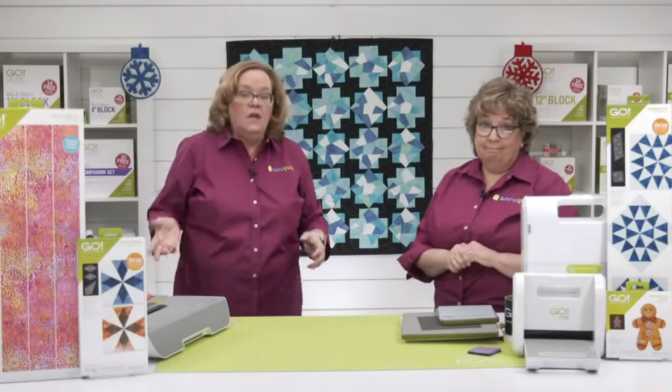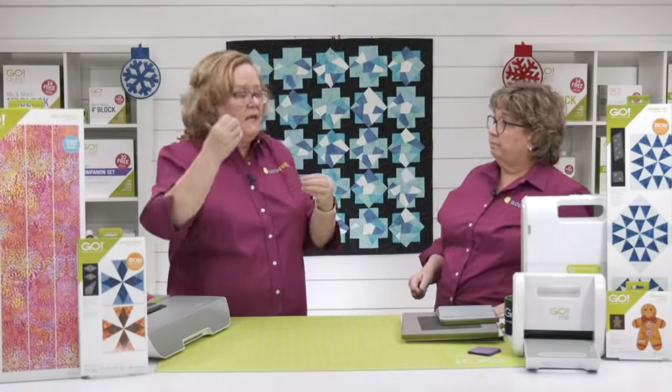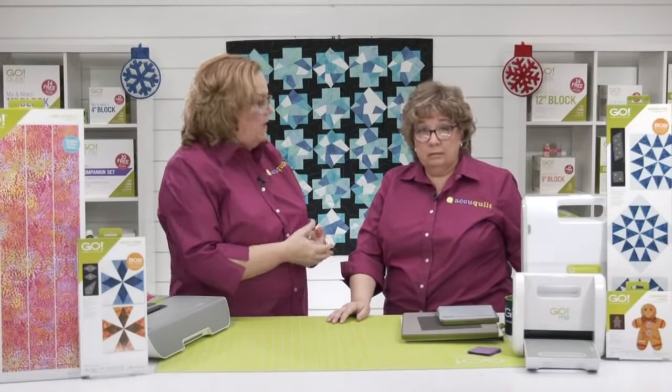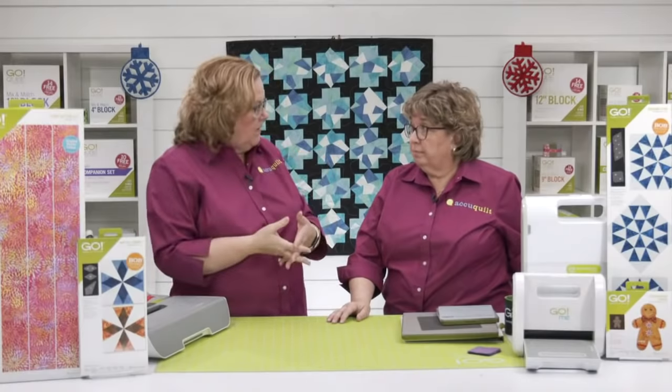So think about maybe taking some blocks and mixing them with other blocks that you might make. Because we always talk about make a sample block, a test block. When you have all those test blocks done, you can put them together and add them to other blocks in your quilt, to see how they're going to look. Give them a road trip.